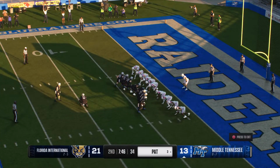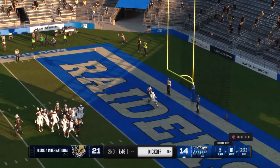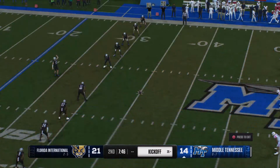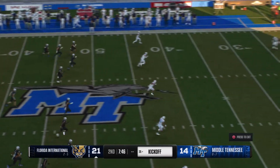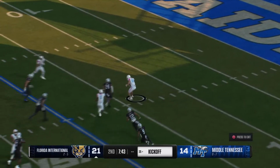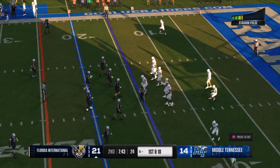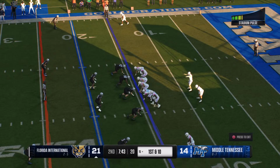PAT unit on the field. And with the extra point, they're down a touchdown, 21-14. The kickoff team on the field as they'll send this one away. And he takes this from inside the 5. And the coverage team able to make the tackle. FIU gets it back, and the Panthers will send the offense back onto the field.